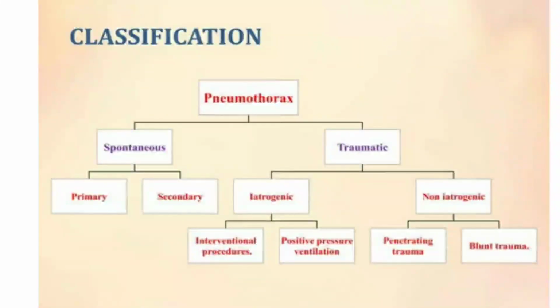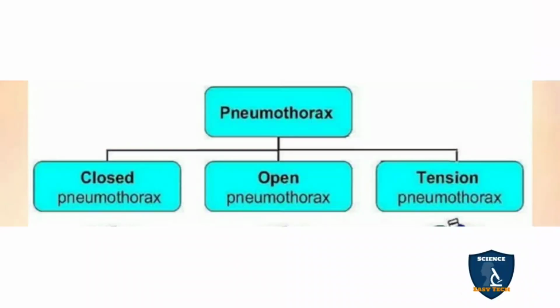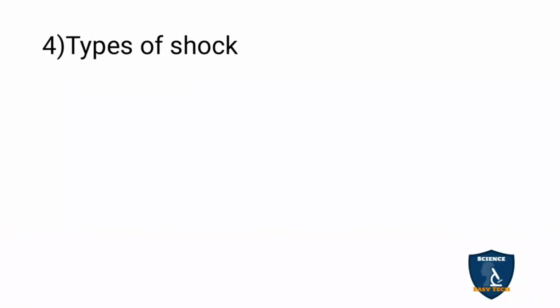Iatrogenic is again divided into iatrogenic pneumothorax due to interventional procedures or positive pressure ventilation. Non-iatrogenic is due to penetrating trauma or blunt trauma. In addition, pneumothorax can be classified as closed pneumothorax, open pneumothorax and tension pneumothorax.